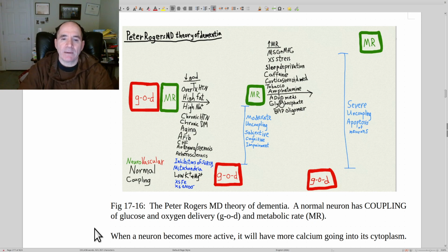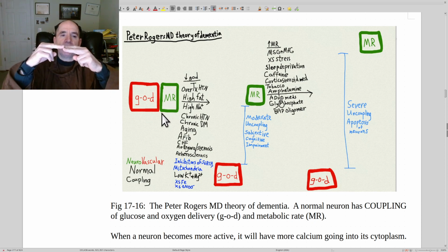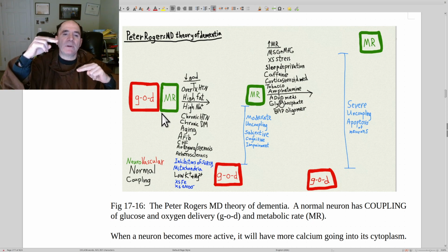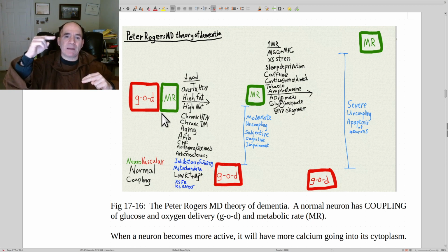I labeled in the slide here GOD as glucose and oxygen delivery. Usually it's called OGD; I jokingly made it GOD. Obviously that spells something else. MR is for metabolic rate. So here's your metabolic rate, here's your oxygen and glucose delivery. If you've got things that drop oxygen and glucose delivery, it's going to make it harder for that neuron to produce enough energy to match its metabolic rate. Also, if you inhibit the mitochondria or the sodium-potassium pumps and whatnot, you're going to have an equivalent effect. If you inhibit the mitochondria, you can't make ATP as well, so you're less able to match this metabolic rate.